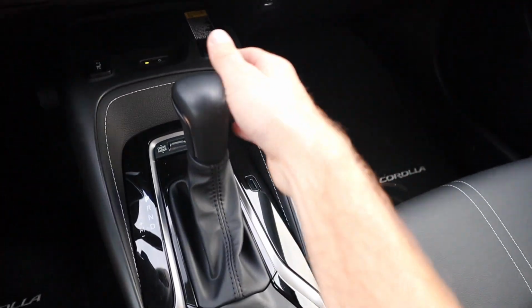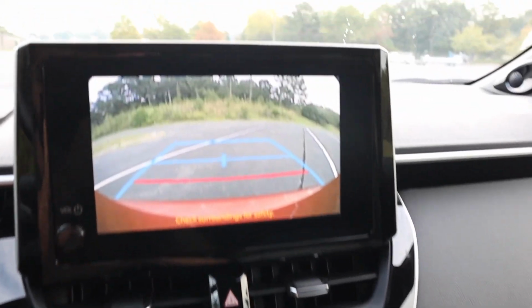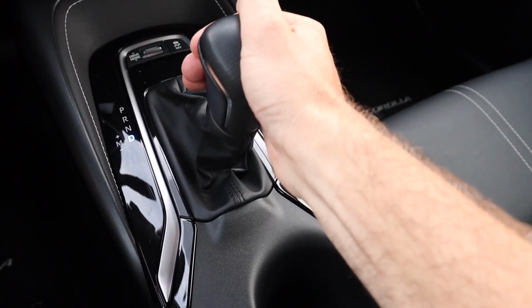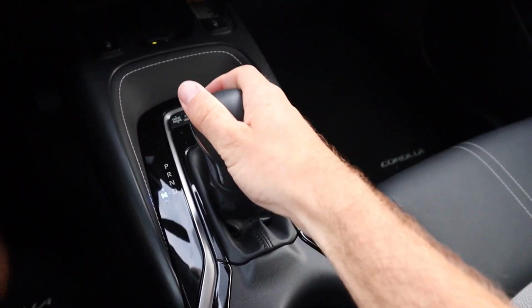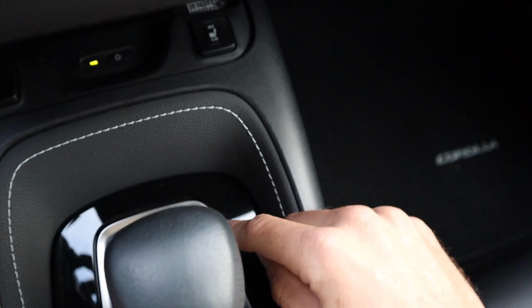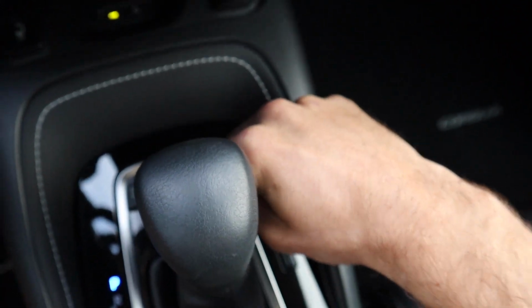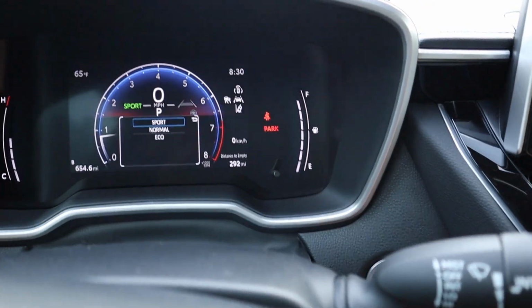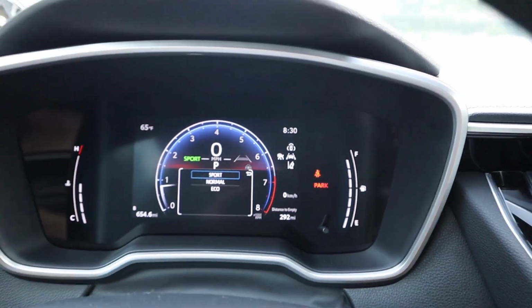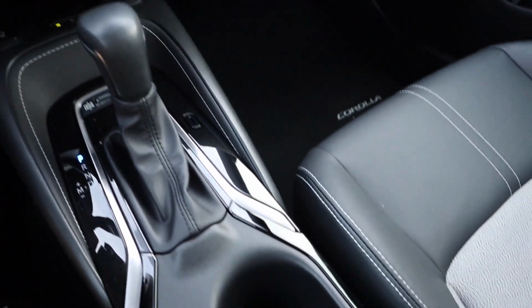Now, looking at the shifter, if I put this into reverse, this does get the backup camera, which is of course very helpful. And then there's also drive and the manual setting. So you can use this to shift or the paddle shifters like I mentioned earlier. And in front of the shifter, tucked away on both sides, there's traction control and then the different driving modes. So using that toggle, there's sport, normal, and eco. Mainly it's just going to adjust your throttle response for this.